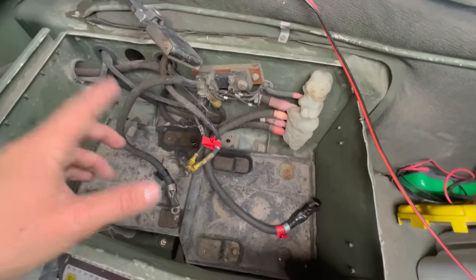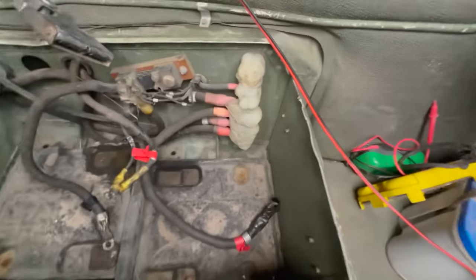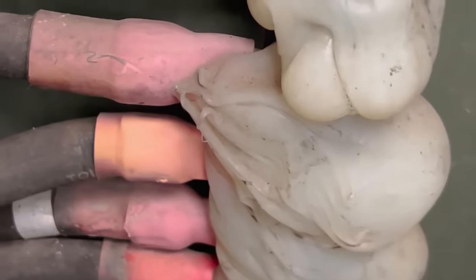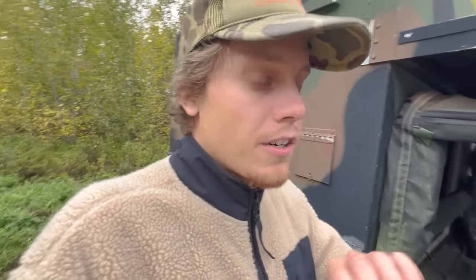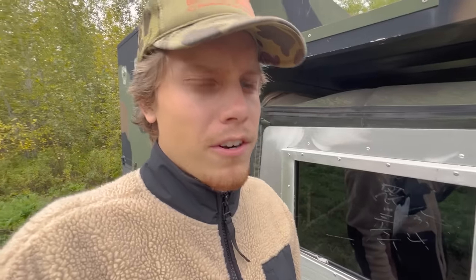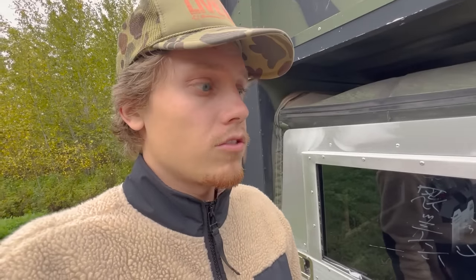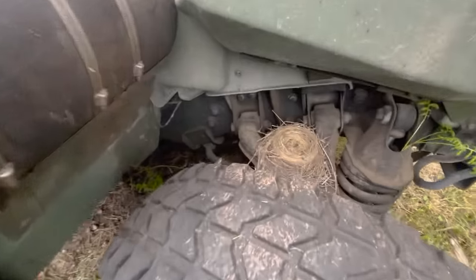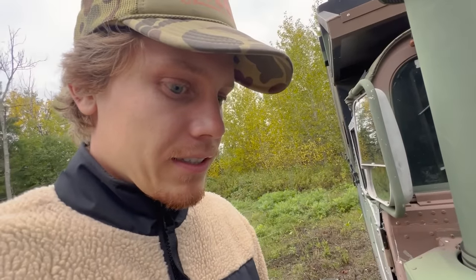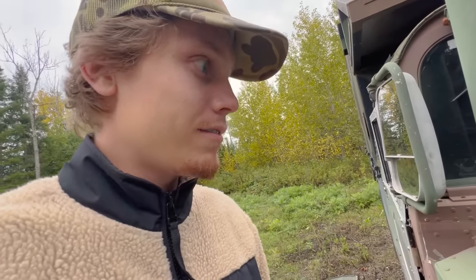Somewhere in this mess, there's a bad ground going on. I know, it's hard to imagine with hot glue, but single-handedly, this thing has cost me $1,600 in batteries just because it actually destroys batteries. I bought brand new batteries last year, yellow tops, really nice gel batteries, and it's destroyed two sets of them. Oh, there's a little bird nest. I really gotta get working on this thing. There's freaking birds living in it.